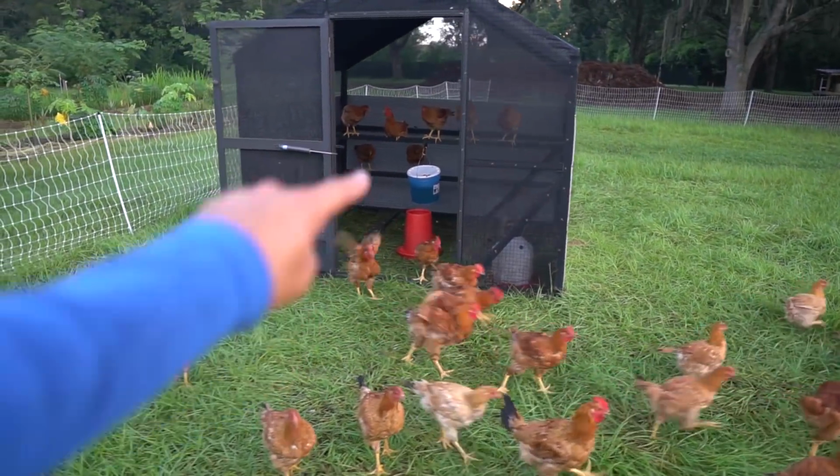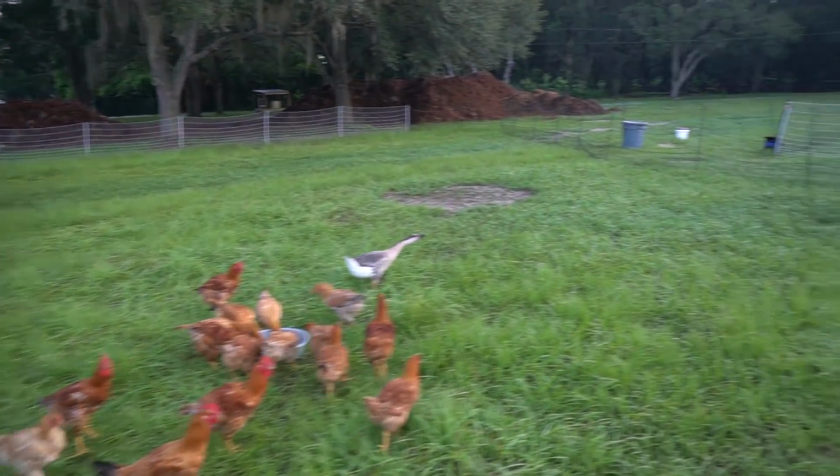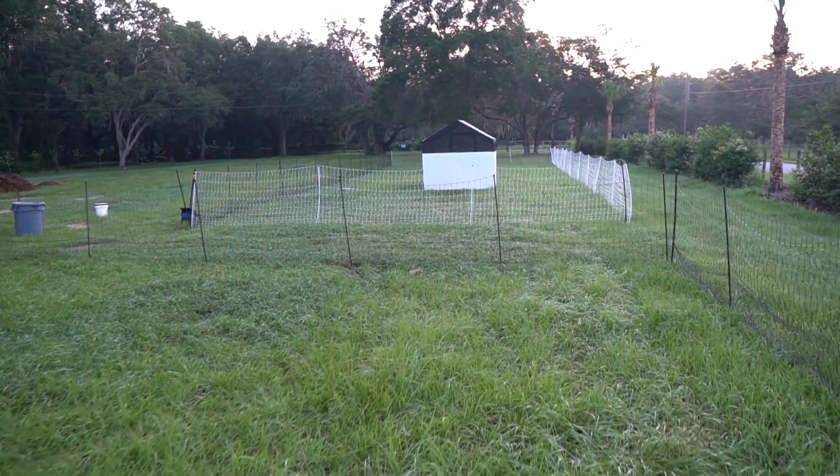What we got? 9 of them up there roosting still in the back, so pretty cool. I'm gonna go ahead and let out the other flock. And then I have to move the coop, I have to feed these guys. And I probably won't need to reset the fencing for at least another week. And I think at that point we'll be ready to move a new batch of birds in here.